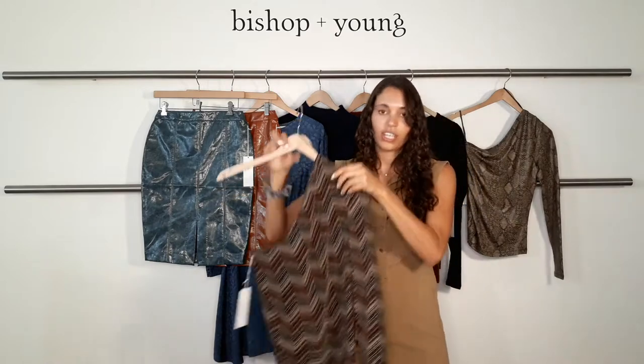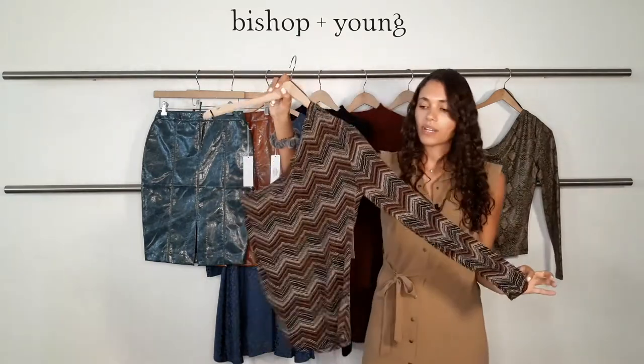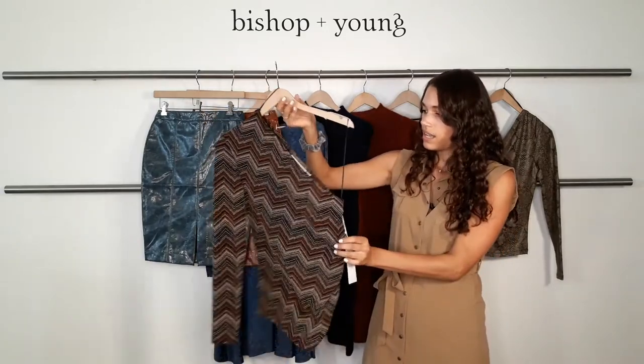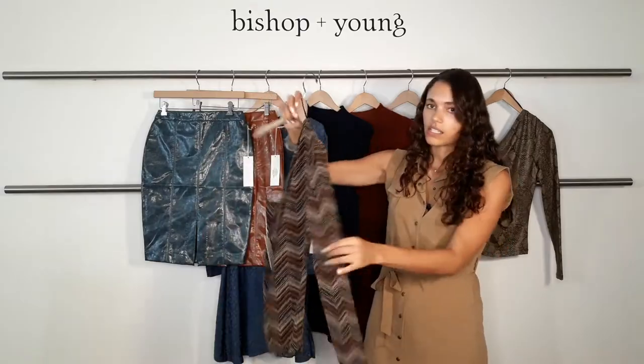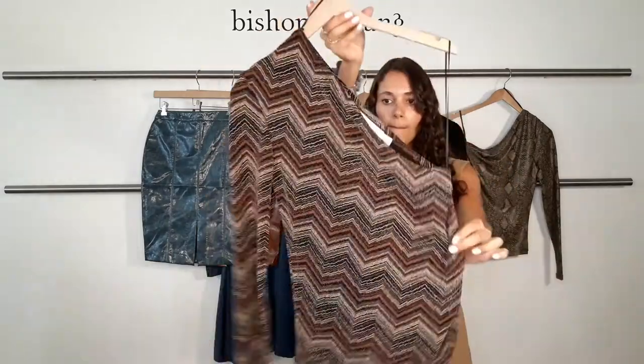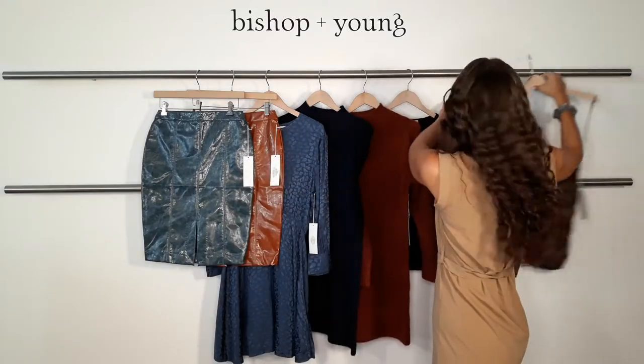Here we have the GNO one shoulder top in the Missoni chevron. And of course it's appropriately named. It has that beautiful Missoni inspired print and a little bit of metallic sparkle. And here's that detailing. Such a gorgeous piece for a night out, back with some black leggings, or we could do it with our vegan skirts.